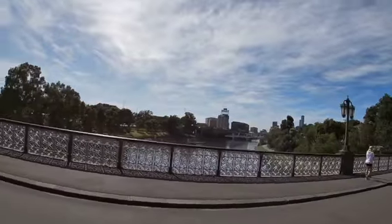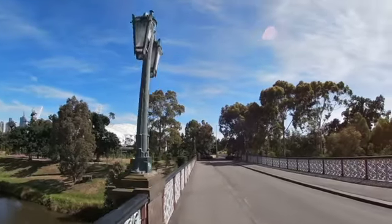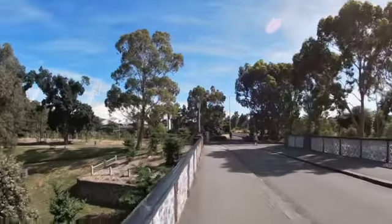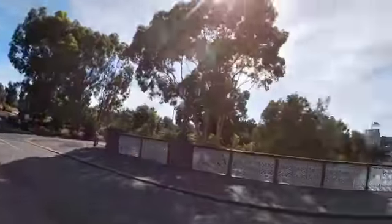This is where we cross the Yarra across the Morell Pedestrian Bridge. This joins the main Yarra Trail, and it was established in 1899, the first reinforced concrete bridge in Victoria.